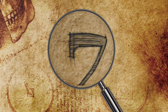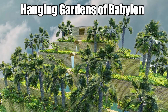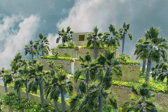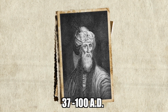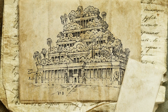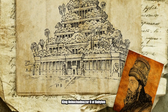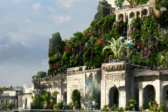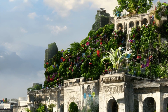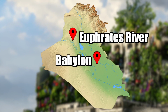Number 7. The Hanging Gardens of Babylon. If ancient historians are to be believed, the Hanging Gardens of Babylon were the most luxurious private gardens in the whole world. According to Josephus, the long-dead historian who lived between 37 and 100 AD, the Hanging Gardens were vast. He described them as being housed within the palace of King Nebuchadnezzar II of Babylon. This legendary garden may have been located in the ancient city of Babylon, which was situated on the eastern bank of the Euphrates River, in what is now modern-day Iraq.